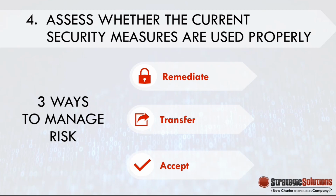So now that we've identified where our data is, we've reviewed what we're currently doing to protect it, it's important to assess whether or not the security measures that we've implemented to protect it are done properly and if they are sufficient. Essentially, there are 3 ways to treat risk once you've identified it. You can remediate the risk by putting measures in place to reduce or eliminate the risk. So basically we're saying, okay, we're not doing so great at this. How can we do better at this? Let's implement a new password policy. Let's make sure our users are kicked off the system if they are inactive. We're remediating that risk. We're taking that risk and making it smaller.